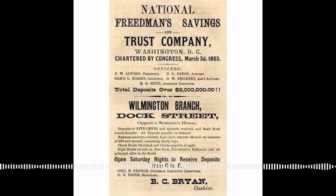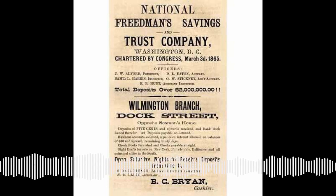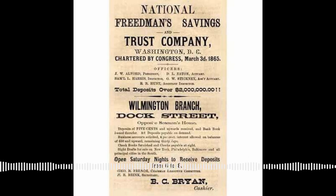Along with covering operating costs, the deposits that the bank received were to be invested in, quote, stocks, bonds, treasury notes, or other securities of the United States. And the charter suggested, quote, no loans would be made, and, quote, all the assets of the bank were owned by the depositors in proportion to the deposits of each. A board of 50 trustees was established.